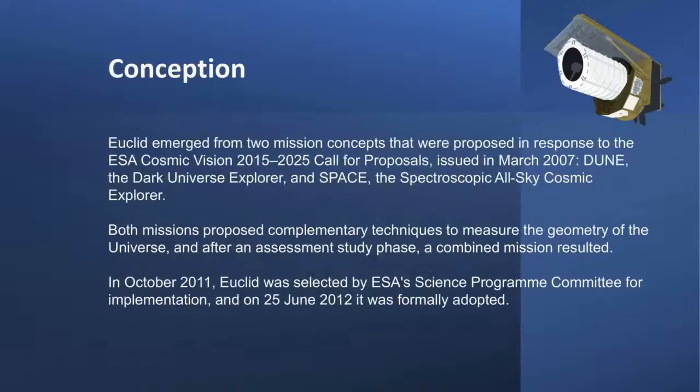All right. And the way Euclid came about, previously there were 2 missions proposed under ESA's Cosmic Vision 2015 to 2025. The first one was Dune, the Dark Universe Explorer, and Space, the Spectroscopic All-Sky Cosmic Explorer. They work so hard on these acronyms, don't they? Yeah, exactly. Both missions proposed complementary techniques to measure the geometry of the universe, and after an assessment study phase, a combined mission resulted. Euclid was selected by ESA's Science Programme Committee for implementation in October 2011, and in June 2012 it was formally adopted. So that's how it came about.